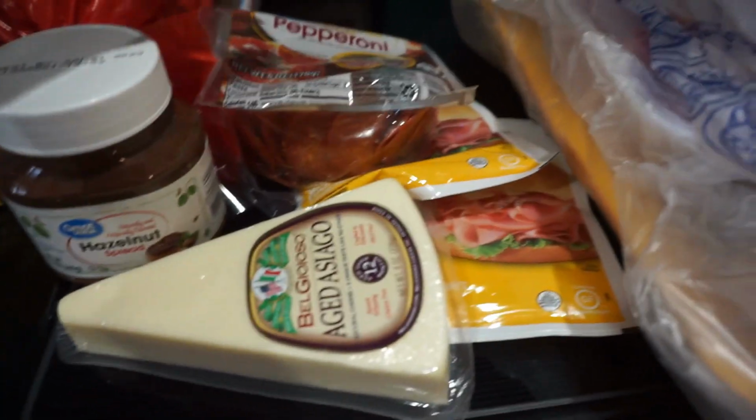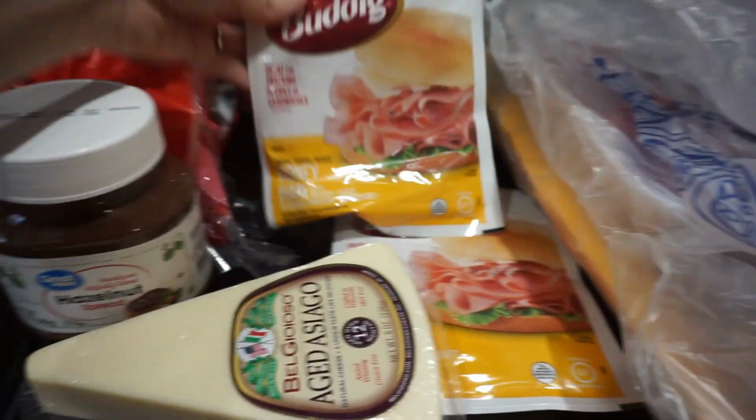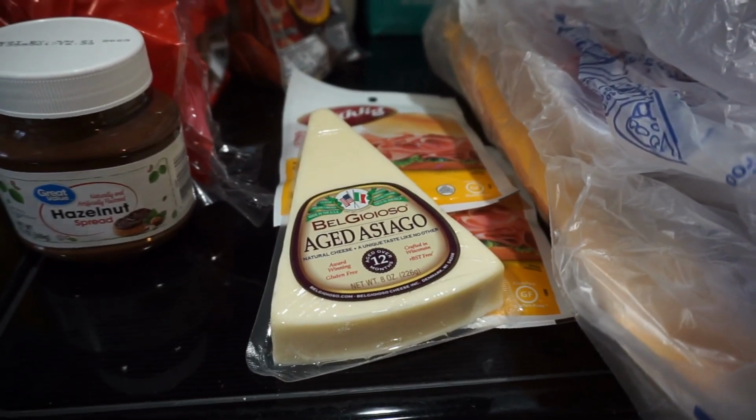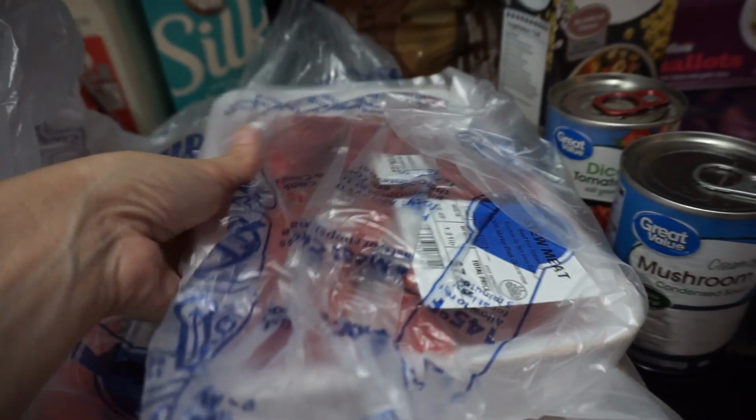Then we did get some more sandwich stuff. So we got some more pepperoni and ham, just 2 packets of ham. And then we got this Asiago cheese. This is actually going to be for one of our dinner recipes. For our meats, we got a pound of ground beef, a pound of stew meat.